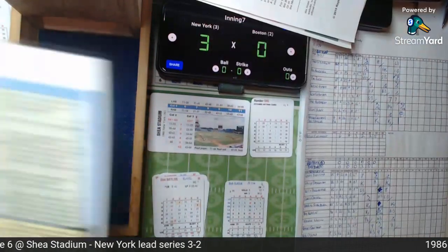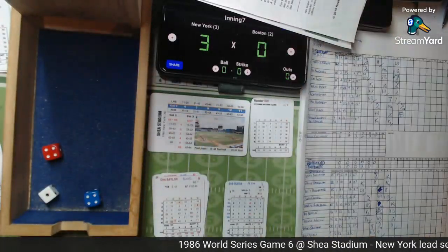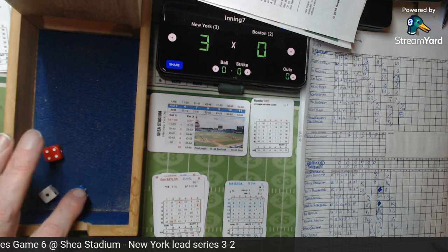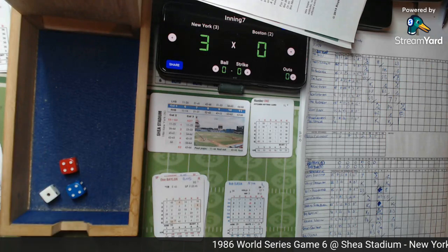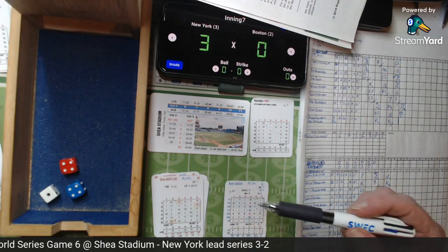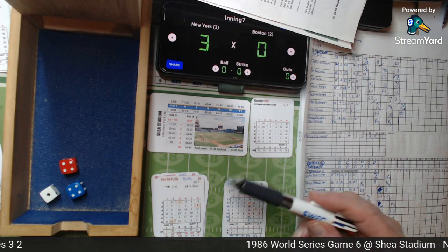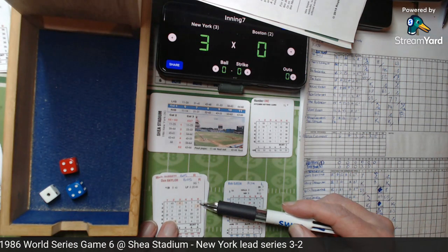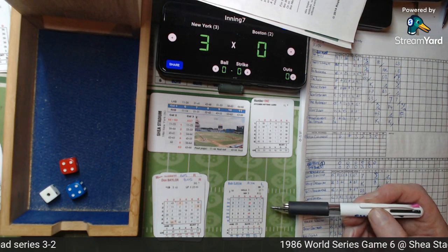Must be on one of these charts somewhere. Locate the cell intersection. So what do we have here? We had a 4-1 is a 16 and a 4-4 against a righty. Oh, hang on a second. Let's check this. I think I might have got this wrong. 4-1 is a 16. 4-4, we go to column 6. So 6-1 is a 16. 6-4 against a righty is a 2, so it's an 18 on a 6. Sorry about that.